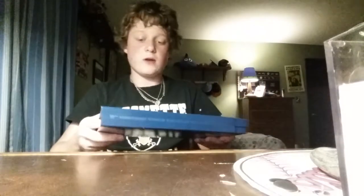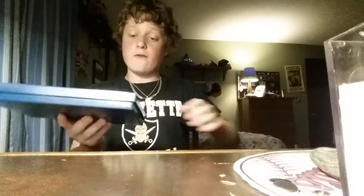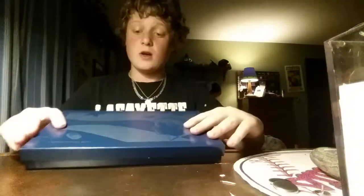And then one of the last big things, I got this for Christmas, the official 50th anniversary Kennedy silver set. We have so much casing in here, so we got the certificate of authenticity in here, and here we go.